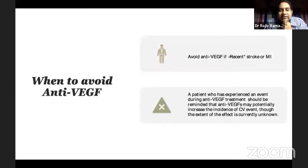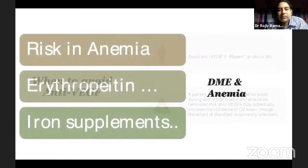And the current guideline is to avoid anti-VEGF if there is a recent stroke. Recent is how recent? Last 3 months. And if a patient has had a stroke during his anti-VEGF treatment, and the 3 months are over and you're planning to inject, definitely you should inform him. And educate the patient that this can increase the risk.